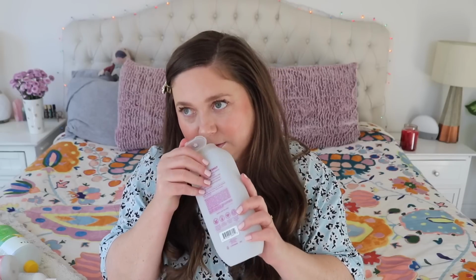So for now, I'm just using my pink Dove soap. I love the way it smells. It doesn't dry out my skin. It's a little boring, but it is what it is. So while I loved the scent of this, oh, it smells so good. I used this in the fall. This was a very nice fall floral scent. It kind of smells like Daisy by Marc Jacobs. But yeah, while I love the scent, I'm not going to repurchase these for now.